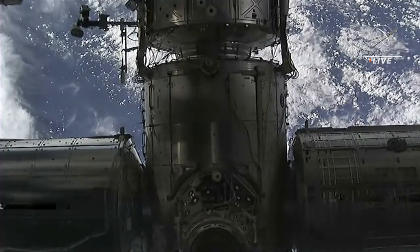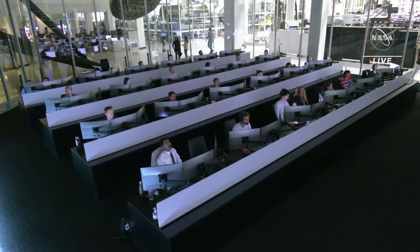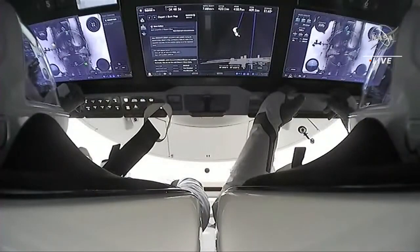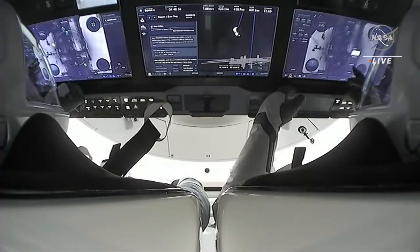It was an absolute pleasure and privilege to serve on the space station these past 6 months, and a joy to get to work with you all for the past couple of weeks. We know that you're going to continue to do amazing things on station. We look forward to seeing you back home as well.